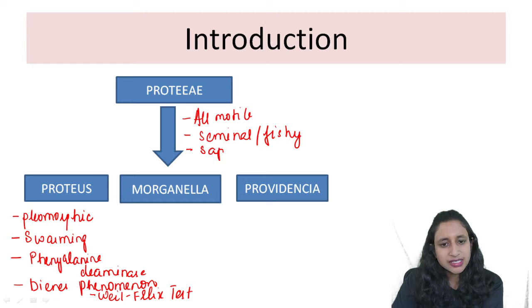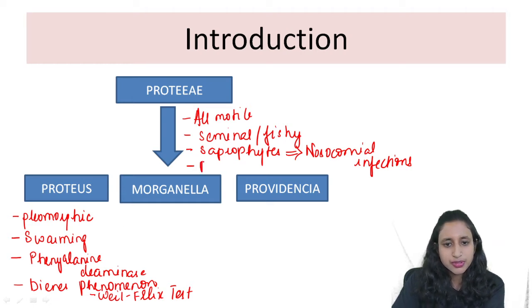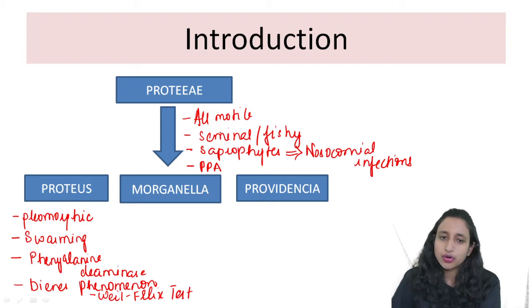Now these are normally isolated from various areas and these can be seen as saprophytes, but many a times there is a risk that these can also turn into nosocomial infection causing organisms. So these are responsible for nosocomial infections. Now the last one is that all of these 3 organisms produce the enzyme phenylalanine deaminase. So they are all positive for it. So whenever you are trying to differentiate it from the various other organisms of Enterobacteriaceae, you can actually do it with the help of a PPA test.